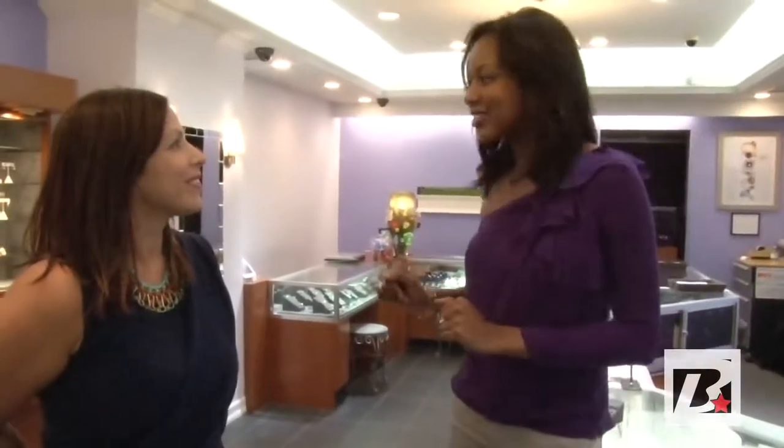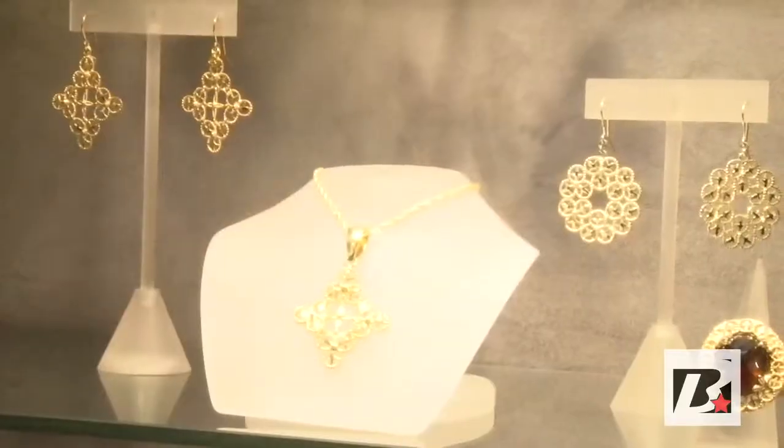So you carry everything from high-end to fun jewelry. I do see some pieces over here that are catching my eye. So tell me a little about your collection. Well, this is luscious jewelry. And each of my collections were inspired by a different emotion that women have.